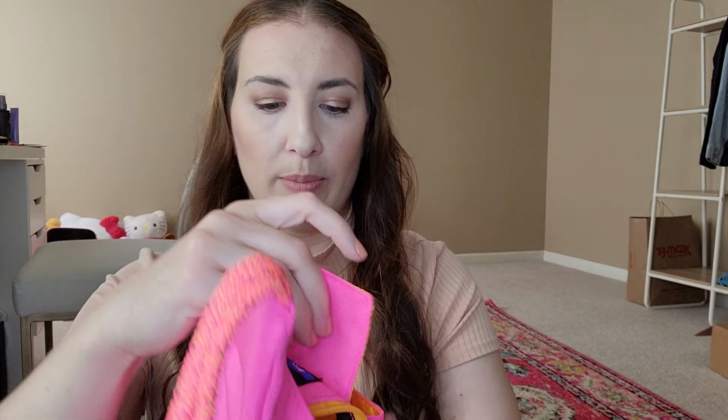But I feel like this can fit a lot more for hikes and that sort of thing. I just feel like the fanny pack isn't going to be that great for outdoors, so that's why I got this. And then it has a Velcro pouch here. You're definitely not going to be able to fit your phone in there unless you have a teeny weeny phone.